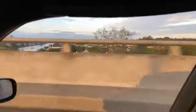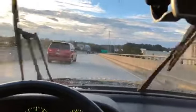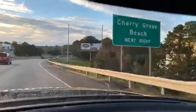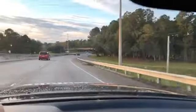So this is the Intracoastal Waterway right now. It runs along the east coast. It's the big flat spot of water in the middle of the view. So I'm going to take us to the Russell R. Burgess Coastal Preserve. This is the Cherry Grove beach area.